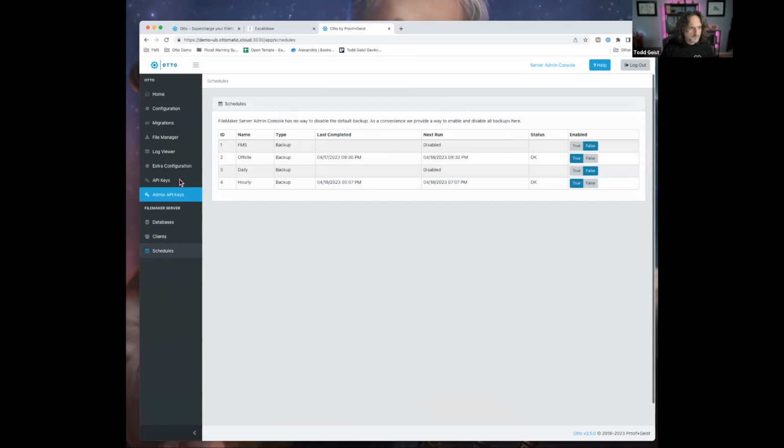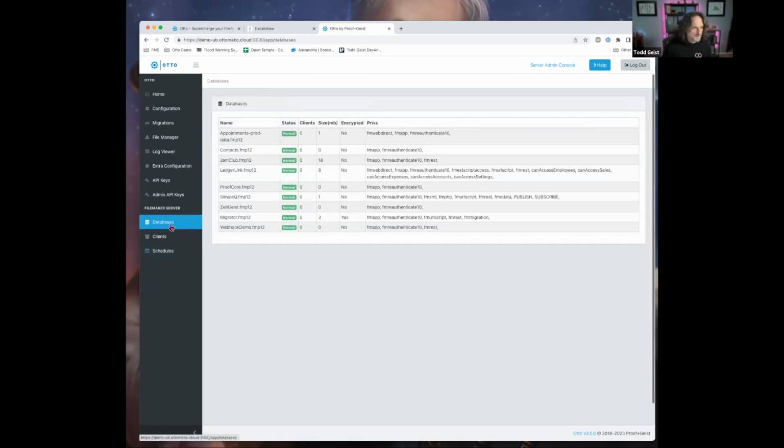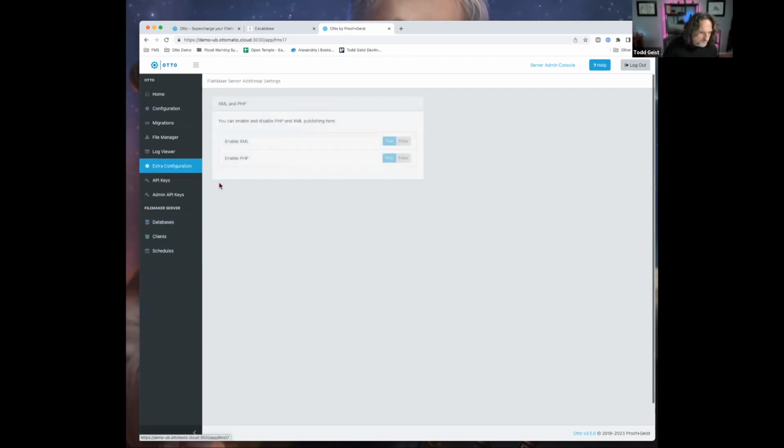Like, you can disable the default backup here. That gets set up by FileMaker Server now. You can see clients and databases, which you can see on the admin console. There's some extra configuration. You can toggle PHP and XML off here, and these are some of the things.